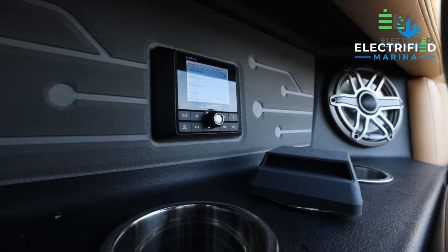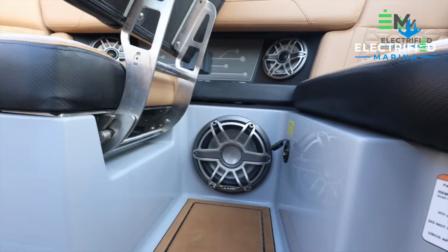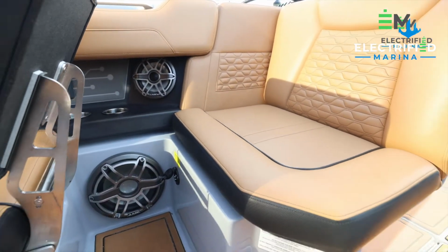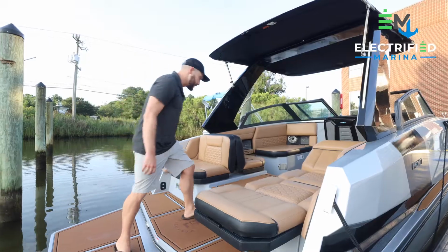You'll notice the JL audio where you've got 8 mids and then 4 subwoofers, so this thing will definitely put out as much music as you want it to. But let's jump on and take a look at this.